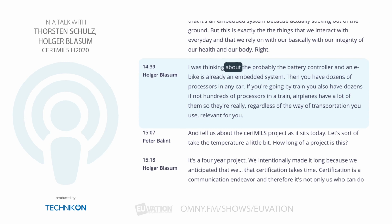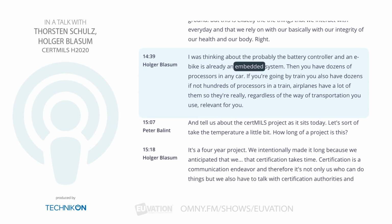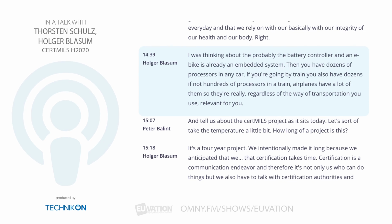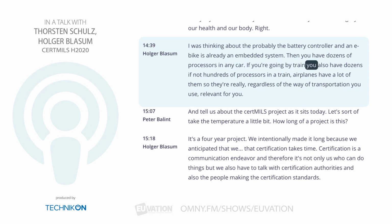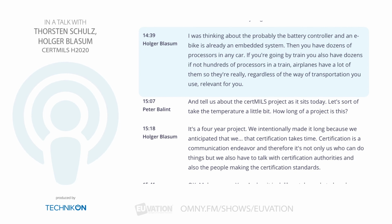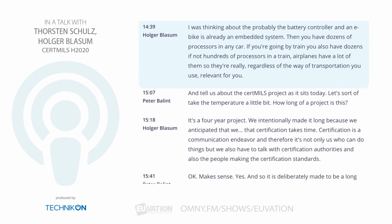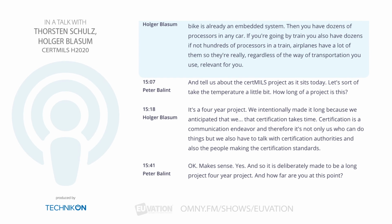I was thinking about the battery controller in an e-bike, which is probably already an embedded system. Then you have dozens of processors in any car. If you're going by train, you'll also have dozens, if not hundreds, of processors in a train. Airplanes have a lot of them, so regardless of the way of transportation that you use, they're relevant for you.